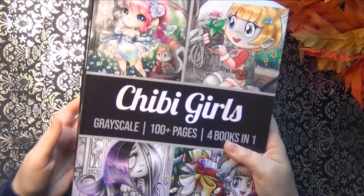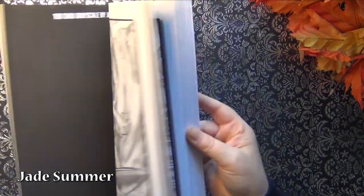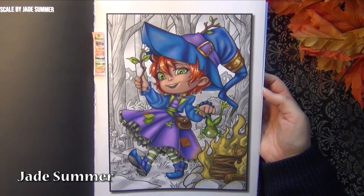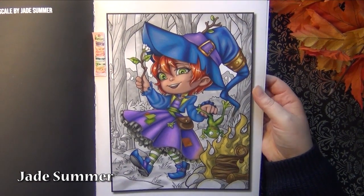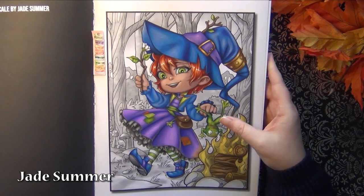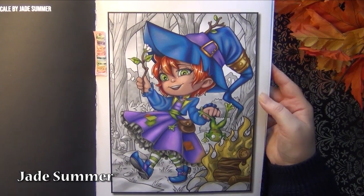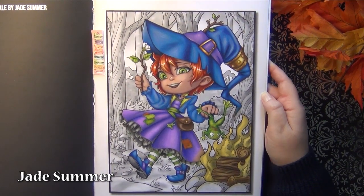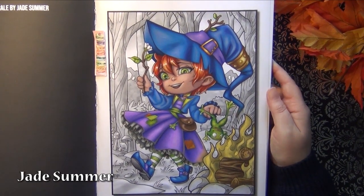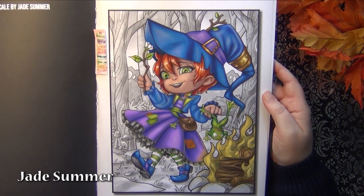I have one more to share, and this is Chibi Girls by Jade Summer. 4 books in one. It's grayscale, and in this book, this is also a work in progress, so an image that I had started last year around this season, and I continued to work on this one, also on the clothing. I finished up her face, and I have to say it's very enjoyable, completely different to work on this paper here, but enjoyable. And I want to finish this one, and also, again, I hope as soon as I can.